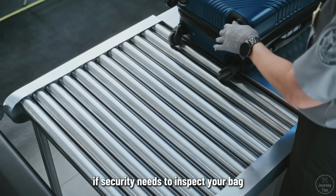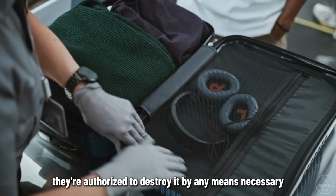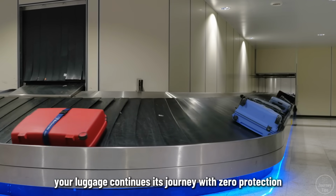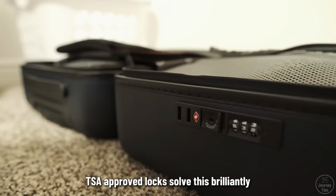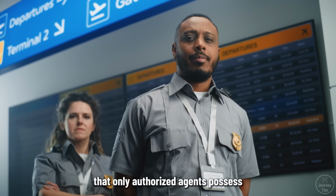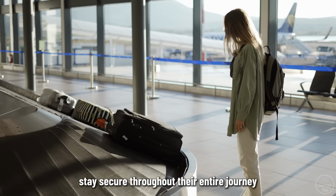If security needs to inspect your bag and can't open your lock with their master keys, they're authorized to destroy it by any means necessary. Once that happens, your luggage continues its journey with zero protection. TSA-approved locks solve this brilliantly. They allow security personnel to open and properly relock your bag using special master keys that only authorized agents possess. Your belongings stay secure throughout their entire journey.